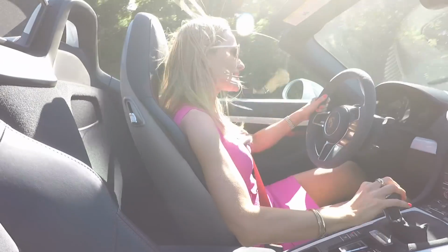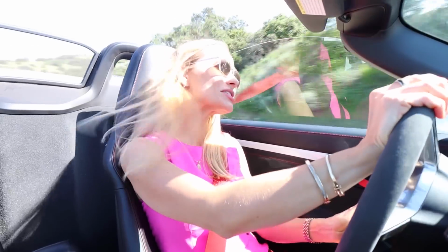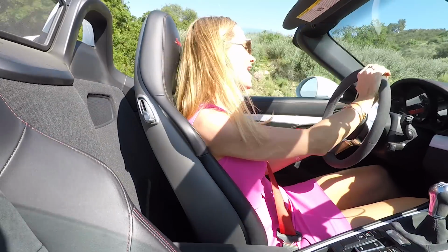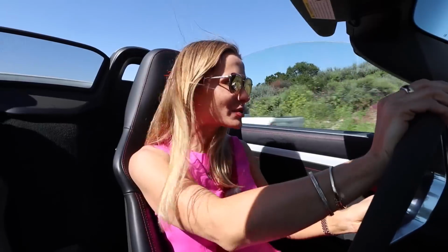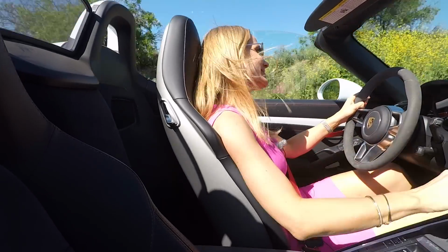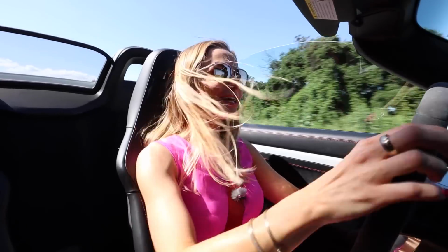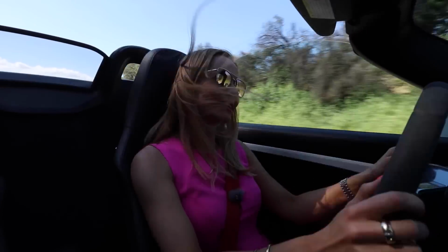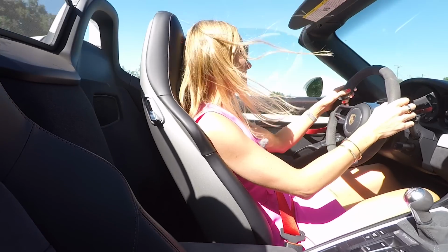Now this naturally aspirated Boxster offers you a precise dose of power. It revs up to 7,500 RPMs, but really the greatest joy, almost an ecstasy, is the sound this car creates. It's so real, so clean, so hearty, and just so intoxicating, really.